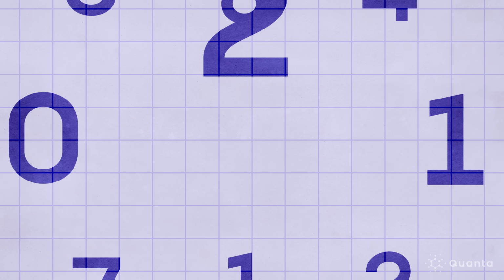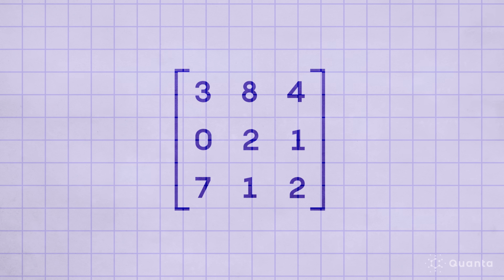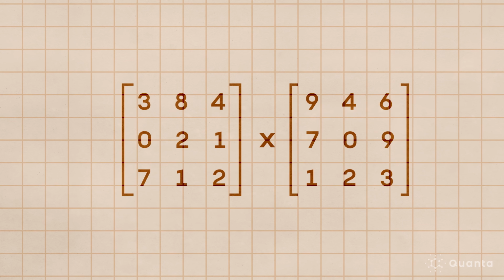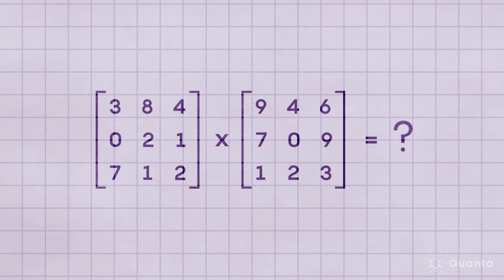Matrix multiplication is a very fundamental operation in mathematics that appears in many computations in engineering and in physics. A matrix is a two-dimensional array of numbers on which you can perform operations like addition and multiplication. Researchers have long sought more efficient ways to multiply matrices together.